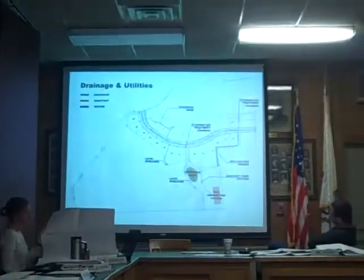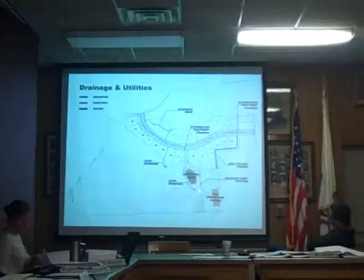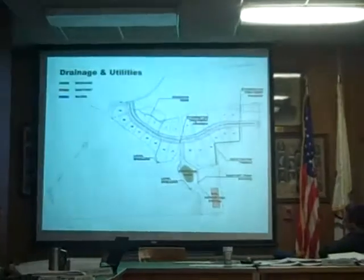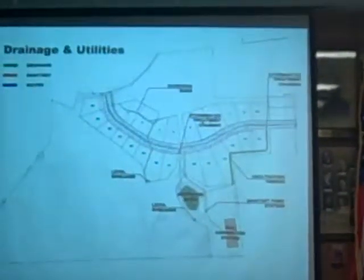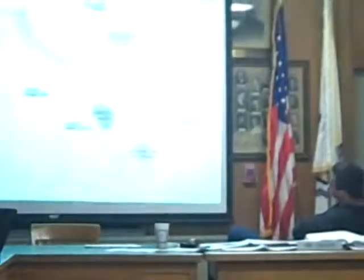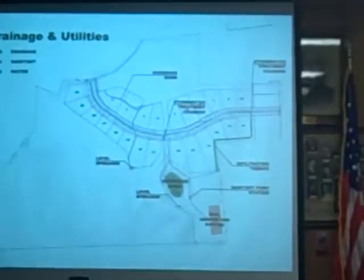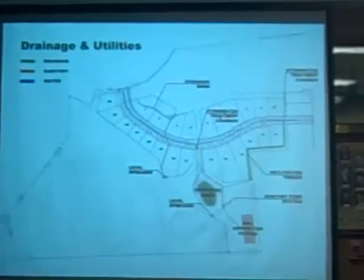Drainage and utilities. Our drainage design has stayed the same. Water from this wetland will hit this diversion berm, then be piped, and it all ends up in a detention basin with an outlet and a level lip spreader. Water will be treated as per subdivision regulations. There'll be an infiltration trench back here to pick up water from this end of the development, and everything will outlet down in an area where you will not basically see it.